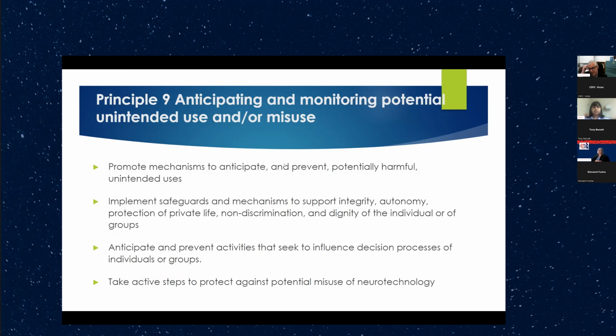This addresses anticipating and monitoring potential unintended use and or misuse of neurotechnologies. This promotes mechanisms to anticipate and prevent potentially harmful unintended uses before neurotechnologies are deployed.